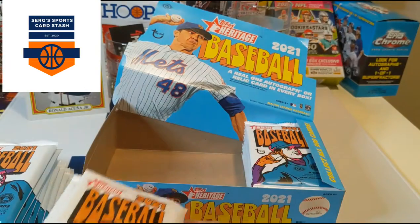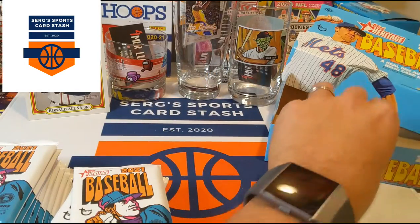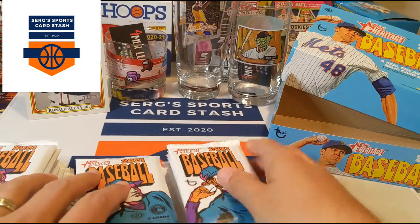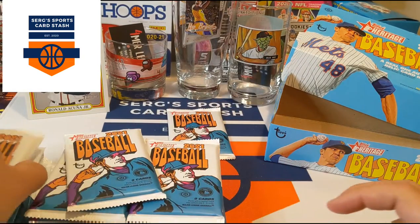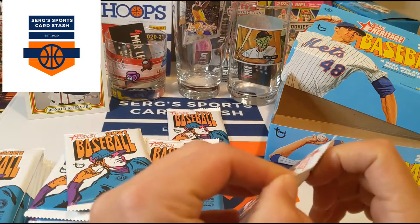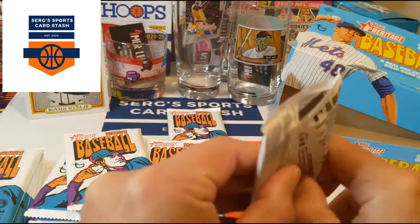So let's get all the cards out. Actually, we'll get the box out of the way. All that nonsense. So the top right would be this card here. We'll put that to the side. All right. I really like this product. I know people are not high on it, but I'm a fan.